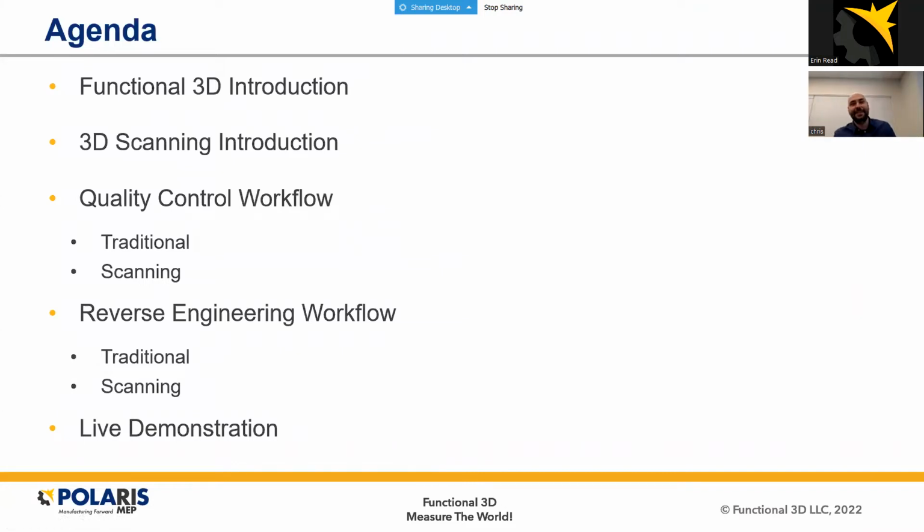I am the founder and CEO of Functional 3D, a 3D scanning organization, and we cover a wide gamut of scanning. We focus specifically on the scanning process and consulting with our customers to make sure they get the final result they're looking for. So today we're going to be talking a little more in depth into Functional 3D, a little bit more about myself, and then we'll get into an introduction of 3D scanning for those who are not familiar with the technology, how it works, and what it does.